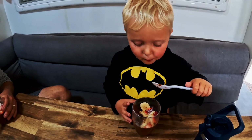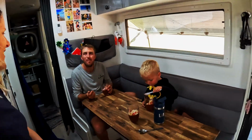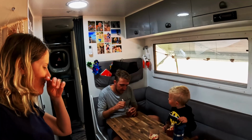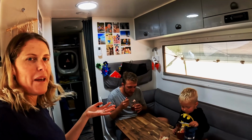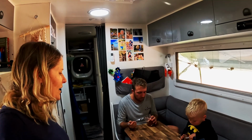This is the best way to get Dad to eat fruit, hey? Cover it in chocolate. Yeah, you're not a huge fan, are you? No. That's a really good recipe. It's got marshmallows in it. And I love that you can just make the mousse base and then just chuck whatever you've got on top of it as well. It's so yummy.